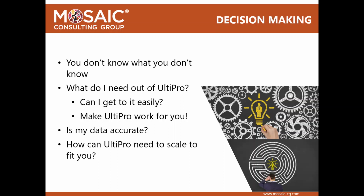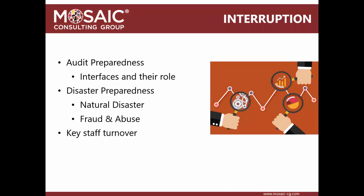Hey, Jared. Now that we've talked a little bit about what goes into making good decisions using UltiPro data and reporting, what about making good decisions when you're faced with something that interrupts your business, like a disaster? If you're impacted by a disaster, how do you know how to process payroll, for example?